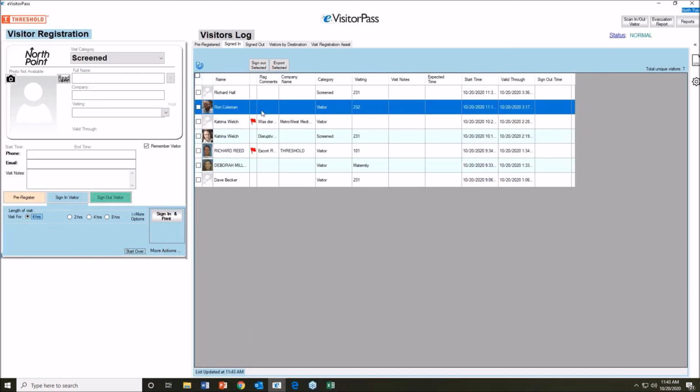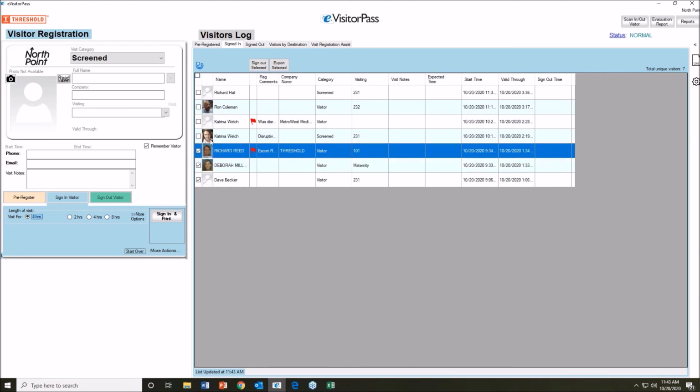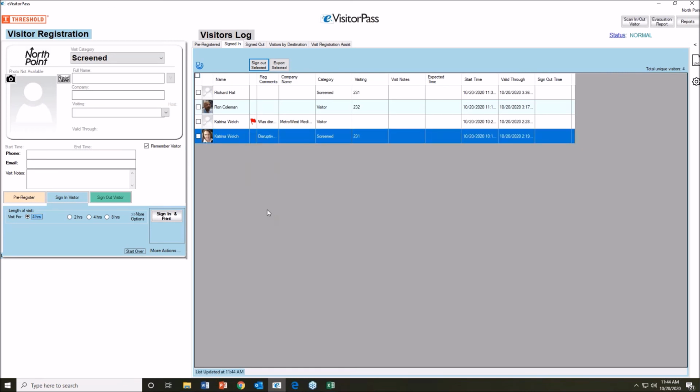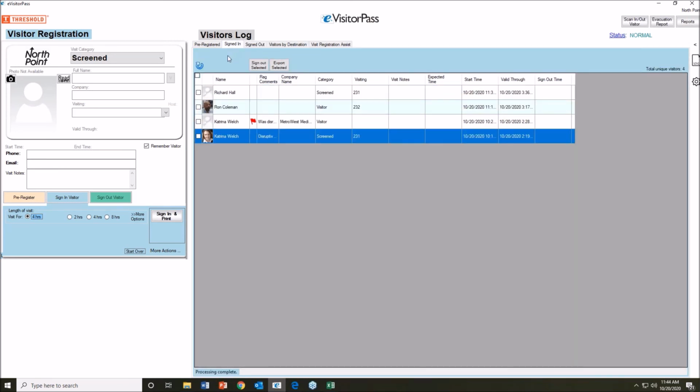The other way to sign them out, there's two ways of doing it. The second way is, if I have a list here, I can simply click on a few of the names that I want to sign out, and I can say sign out selected, and those people will now be signed out and they'll be in my signed out list. Okay, so two different ways of doing it, either manually or by having the badge represented.